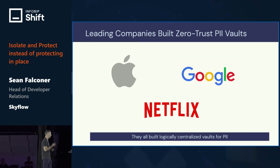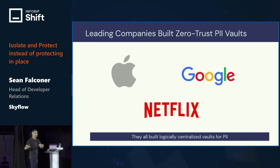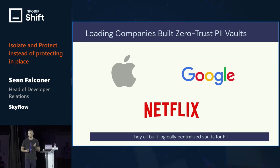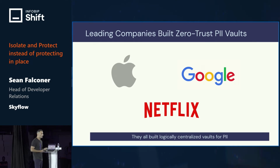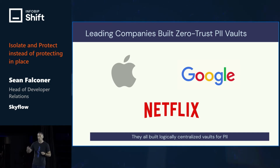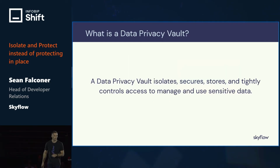So they took that special data that doesn't belong intermixed with all the regular application data, and they moved it out of their existing systems and put it into a PII data privacy vault. And what that does is it creates a single source of truth that's isolated and protected from their existing systems, and it essentially descopes their existing infrastructure from the responsibilities of compliance and data security. Sounds amazing, right? So what exactly is a data privacy vault? Well, a data privacy vault isolates, secures, stores, and tightly controls access to manage and use sensitive data.